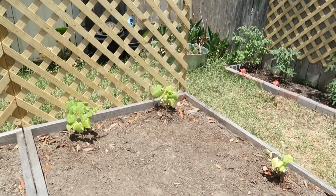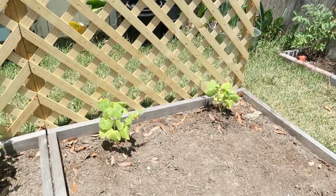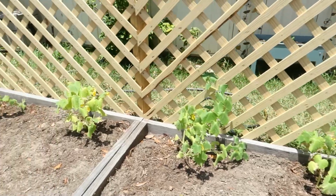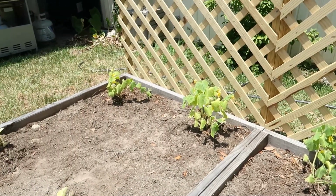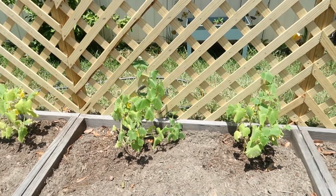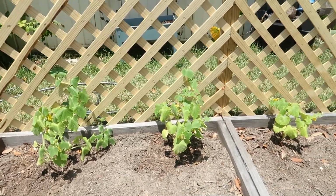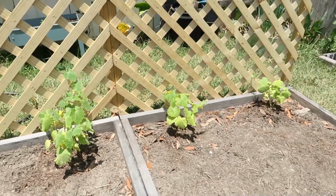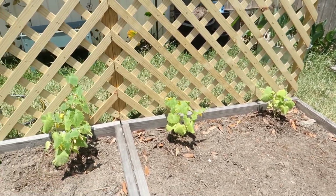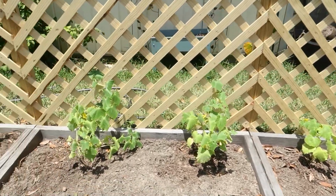Now across the back, I have some cucumber plants, and they're not doing too bad. Now this is in the heat of the day, so everything looks a little droopy and sad, but I do water these every day, and they perk up almost instantly, but I'm not going to water in the heat of the day. I'm always fearful that that will just burn them completely up.